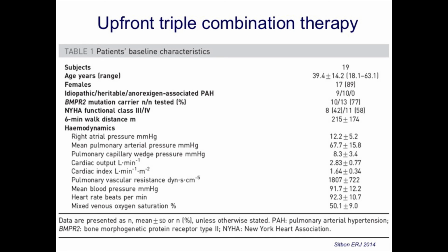So is this good enough, this oral combination therapy? I will conclude with a small pilot study from Olivier Sitbon from Paris on upfront triple combination therapy. So that is a very aggressive approach, of course. This was also a pilot study in a group of severe patients, functional class 3 or 4. And these patients were all treated with triple combination therapy. So they received basically all bosentan and sildenafil in combination with parenteral prostacyclins.